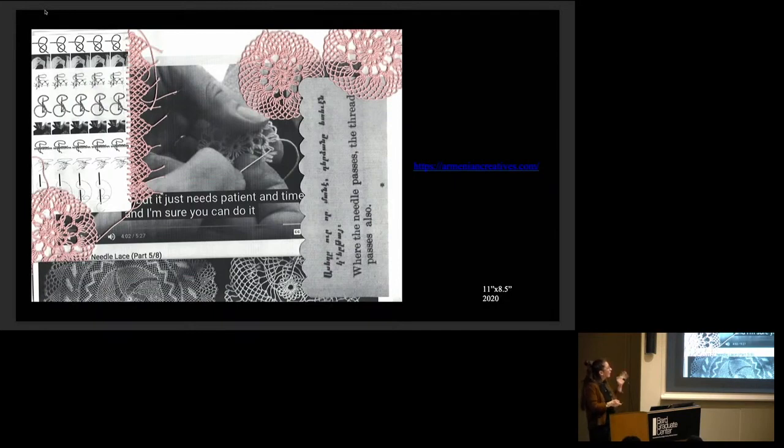This is a collage I made with all of those things in mind: tutorial language, digital language, different points of access. And this is for a publication by the Armenian Creatives Group, which, if you have any connection to Armenian heritage, I highly recommend looking at their website.